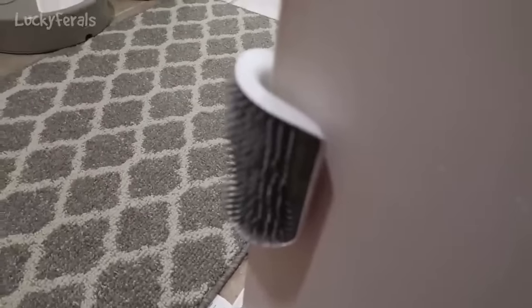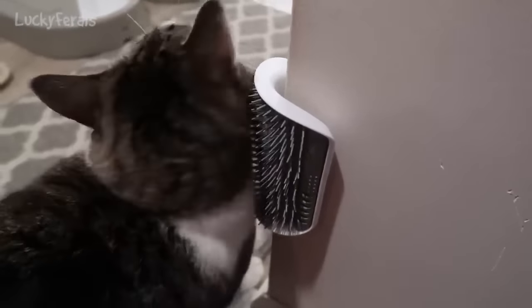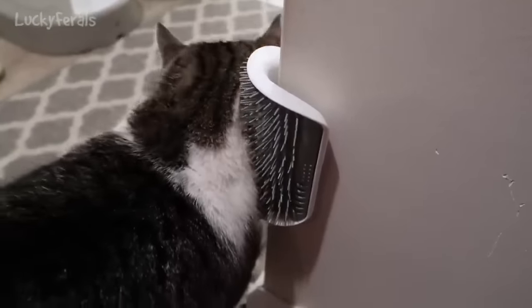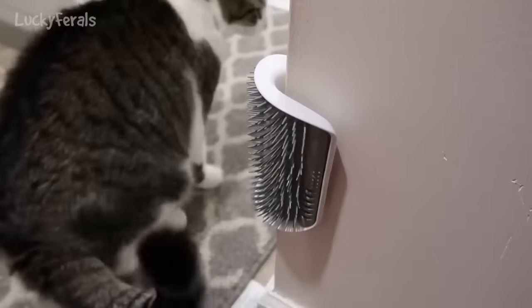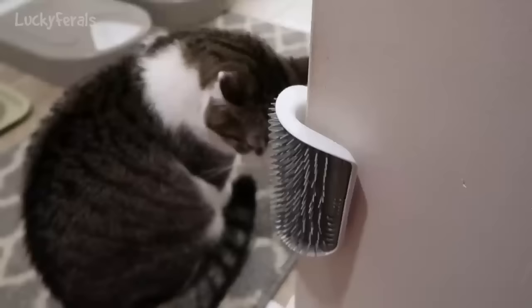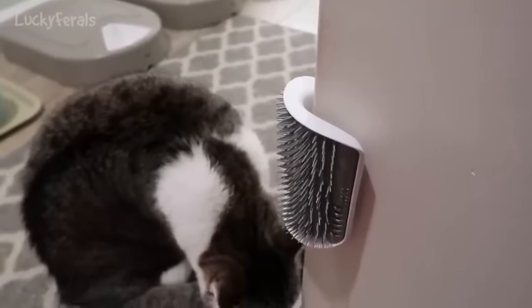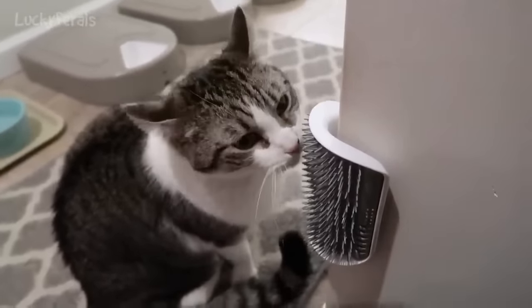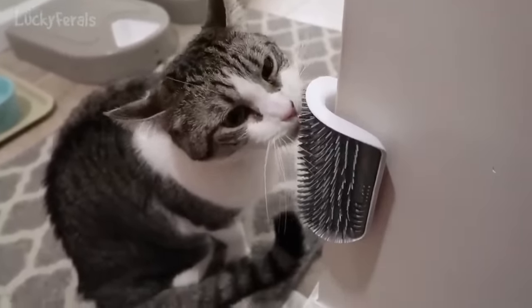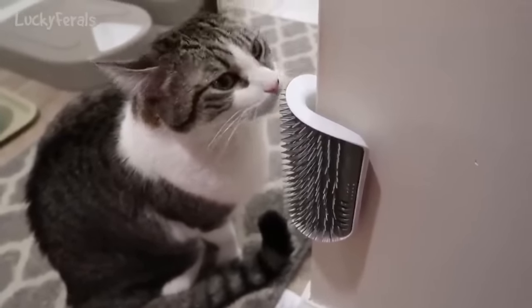I just put the self-groomer back on the wall with double the amount of sticky tape that was on it before. And Stella is already using it. This self-groomer is to Stella what the arches are to Boo. That's like an SAT question. The arches are to Boo like the self-groomer is to Stella. She loves it, and she gets all upset when it's off the wall. Now she's happy again.